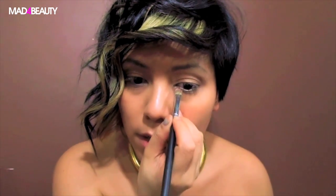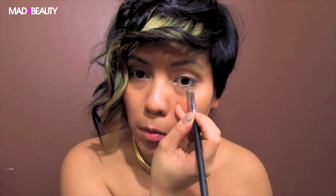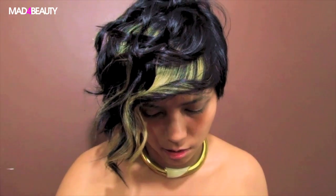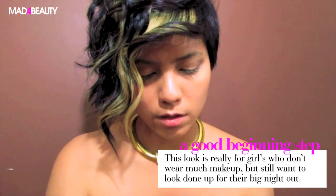Get the product on the tip, on the bottom, and press this along the lower lash line. Next, I'm going to go in with vanilla pigment, which I did get on that website. And I'm just going to use this to highlight even more.